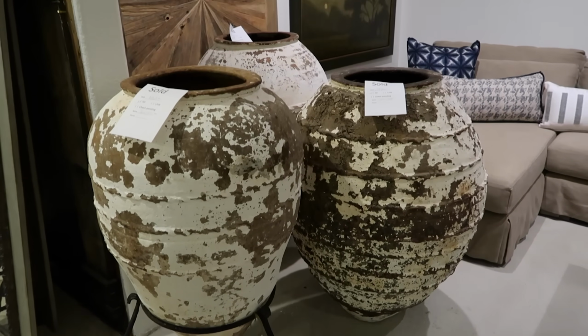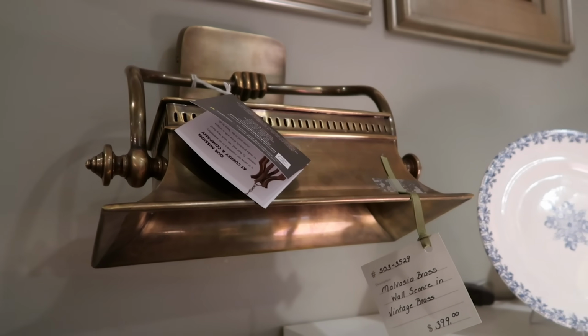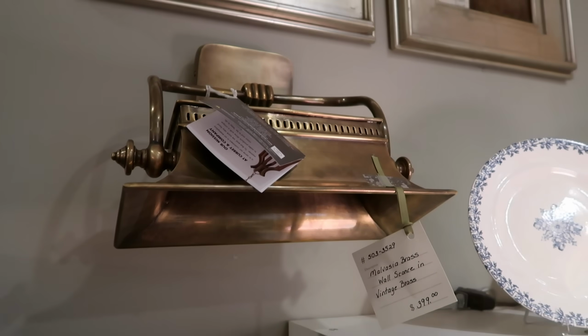One thing I think I will never grow out of is brass details. I loved this brass light, and if I had a space to put it, I would have splurged.